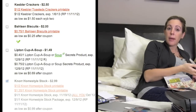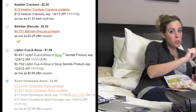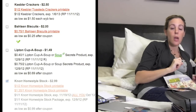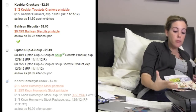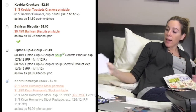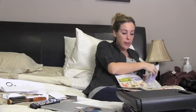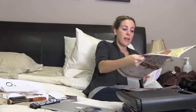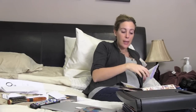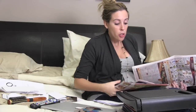I check out the limit. Sometimes it says limit 1, limit 2. I write it down on my little list. Okay, this week I can only get 2 marshmallows because they're only letting each household have 2 marshmallows. And I get my list in order. Then I take my envelope, take all the coupons that I printed, and put them in the envelope. And that's step A.